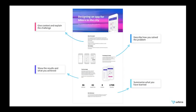Here you can see an example case study and we will go through the 6 essential parts that build up a meaningful case study. So think about it as a hero's journey and you are the hero, so you will instantly feel more motivated to write a case study. First, you need an exposition, then a confrontation, and finally, a resolution.